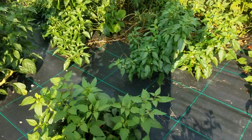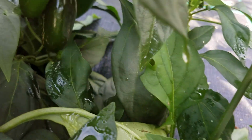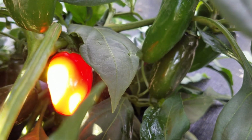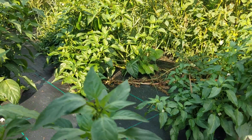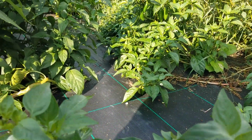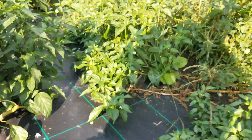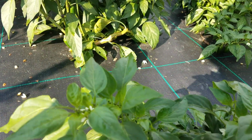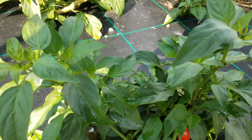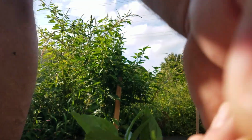There's a beautiful example of the orange jalapeno coming in there. If we can get it without all the sun glare on it. How beautiful that is. Just beautiful. This is a good example of our weed pressure. I'm going to go ahead while I'm here. Get my knife out. Nope, didn't put my knife in my pocket. Let's slow that weed down.